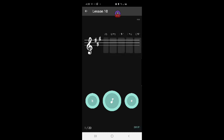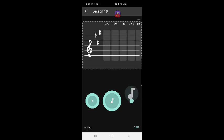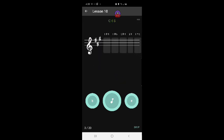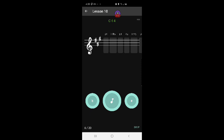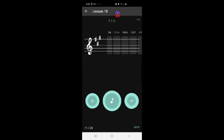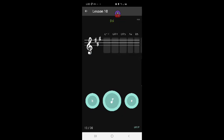and start. Okay, A5. F, G, A, C sharp 5. F sharp 4. C sharp 4. E, D, C. D4. F sharp 5. D4. D5. F sharp 5. D4. C sharp 4.